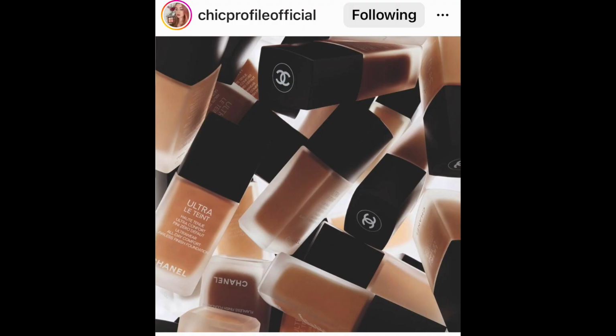I want to say that there are 12 new shades in the Ultra Le Teint foundation. Now, I don't have that foundation. The Chanel foundation that I'm wearing now is the Sublimage, and I just love that foundation. So I won't be picking anything from that foundation line.